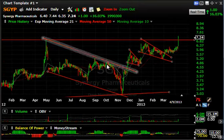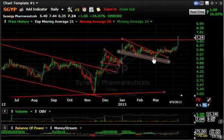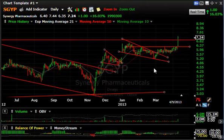SGYP, that's Synergy Pharmaceuticals. I've been liking this stock since I saw this spike down and spike up, followed by the falling wedge. After breaking out and running up not far from resistance, it then pulled back in a nice orderly falling wedge again before popping, retesting resistance in this zone, forming a little micro left shoulder, head, or right shoulder. And then today, the pop. $1 or 16%, nearly 2 million shares traded.